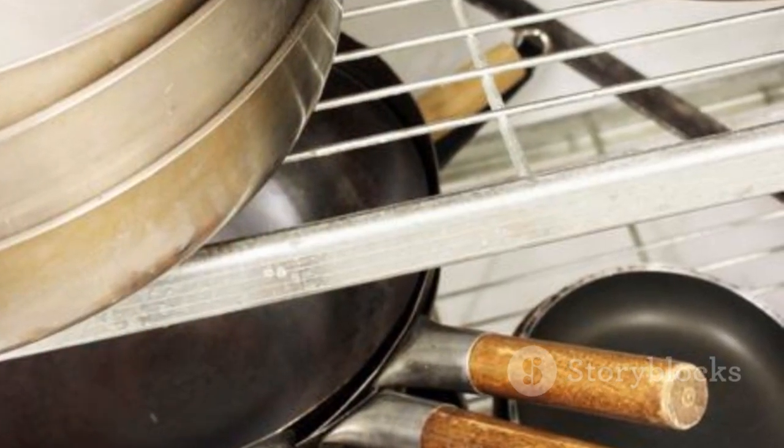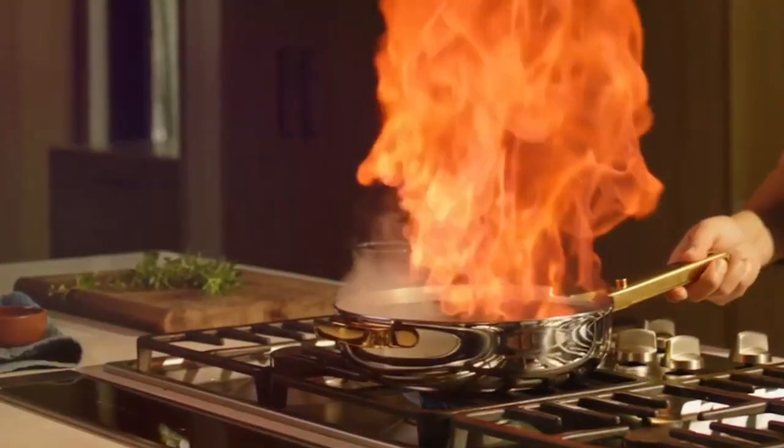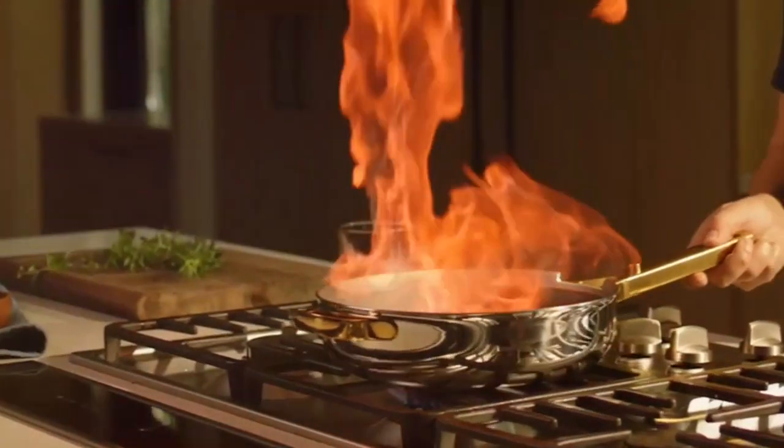However, each type of pan has its unique advantages, so consider your cooking preferences and needs when making your decision. But I'm excited to try this out.